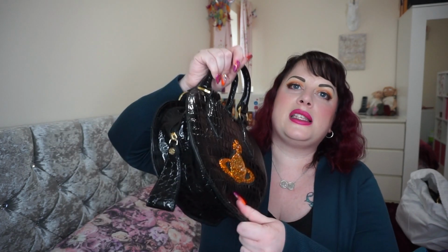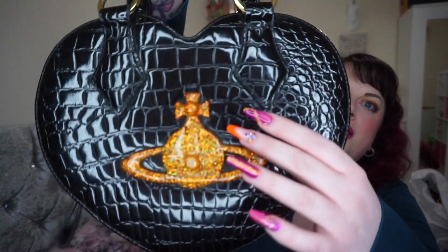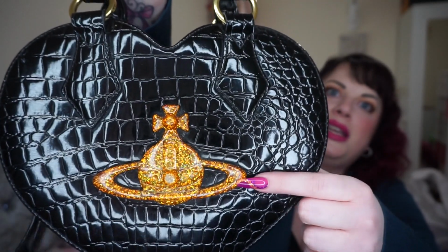Then the next one, I don't even know why I'm showing you this because it's a mess, but I kind of wanted to show you so you could see how my taste changed over the years. The next one was this Vivienne Westwood heart-shaped bag, which I believe I got for my 2nd year anniversary. Black patent croc embossed leather, and this orb on the front is glittery. I mean, really? But again, I loved this bag at the time.